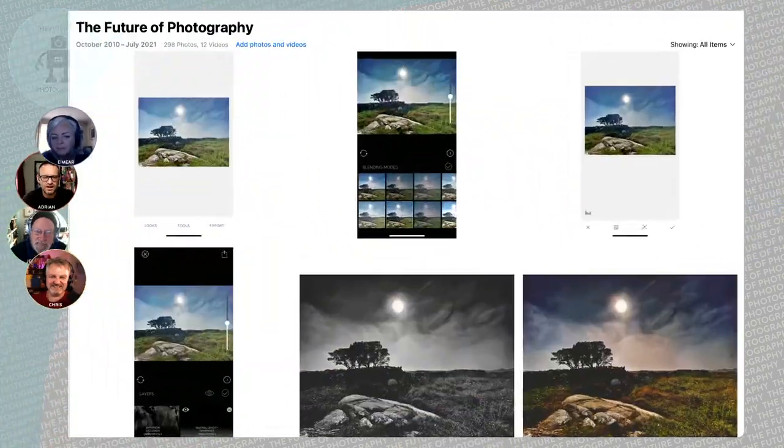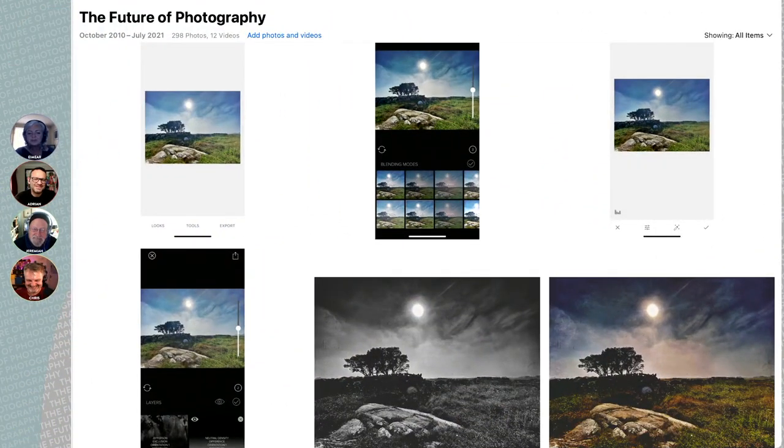I think we should probably do a show on hints and tips for all of this stuff. Yeah, because we could talk about live histograms. We could talk about scopes. We could talk about false color and zebras and all of that sort of stuff. Yeah, sorry, this is a photo show, isn't it? This is not a technical show today. Sorry, it's a photo show.